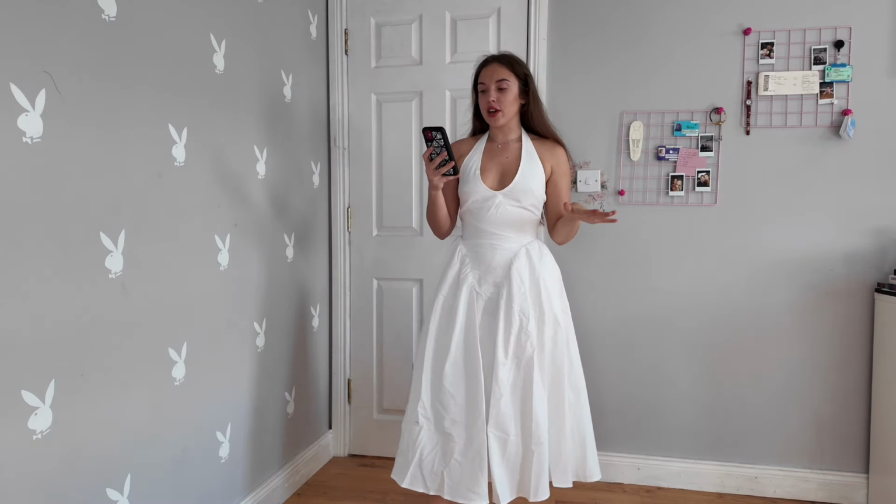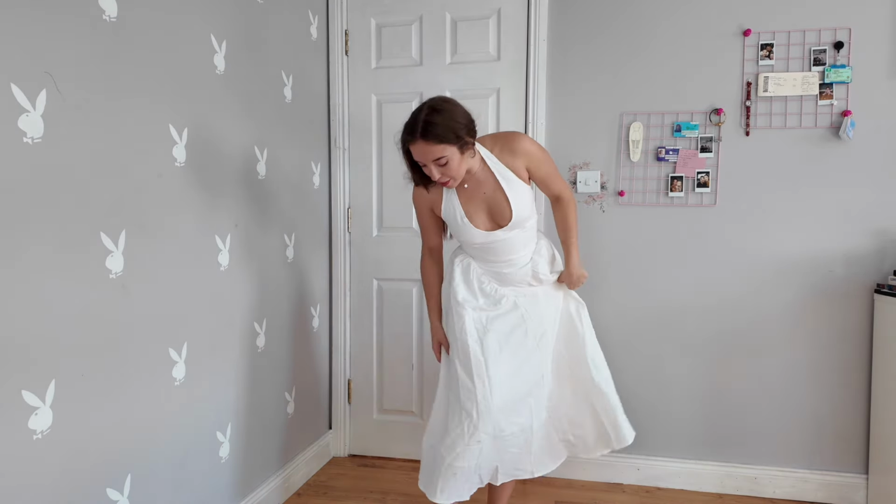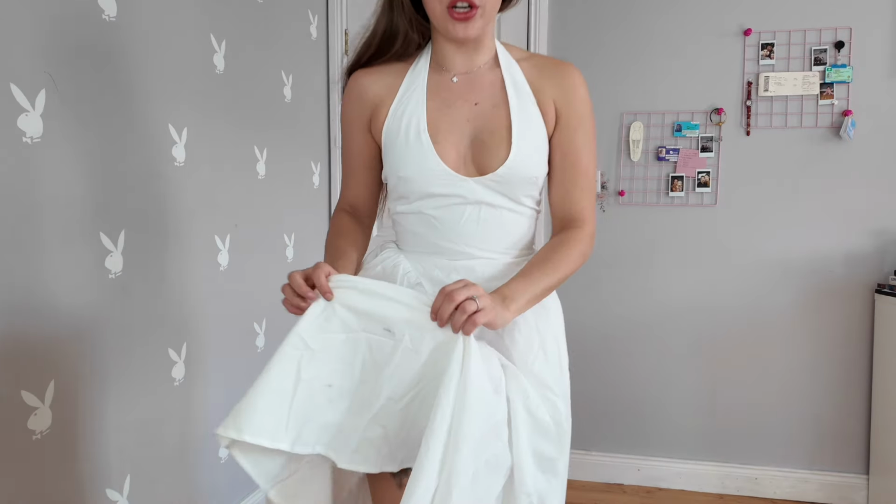And then for the final dress, it's a deep V-neck halter cinch waist plain midi dress in white for $42.99. Also, all the items that I got were in a size extra small and they all fit me really nicely.